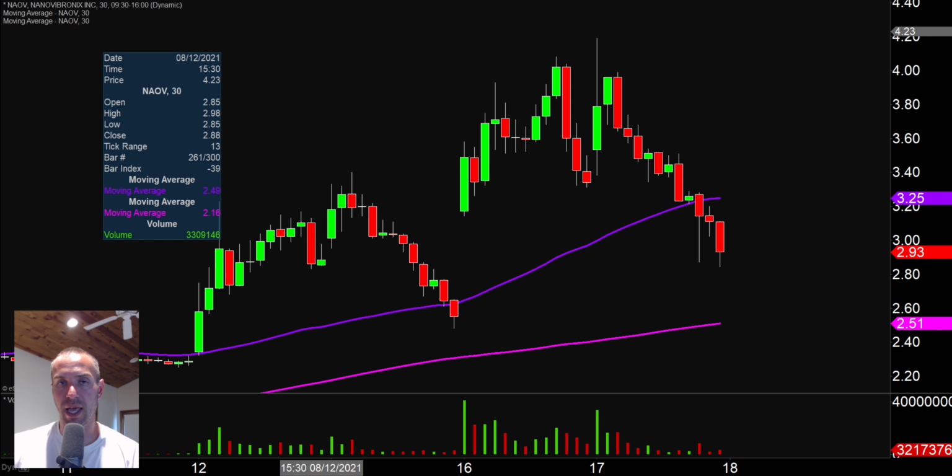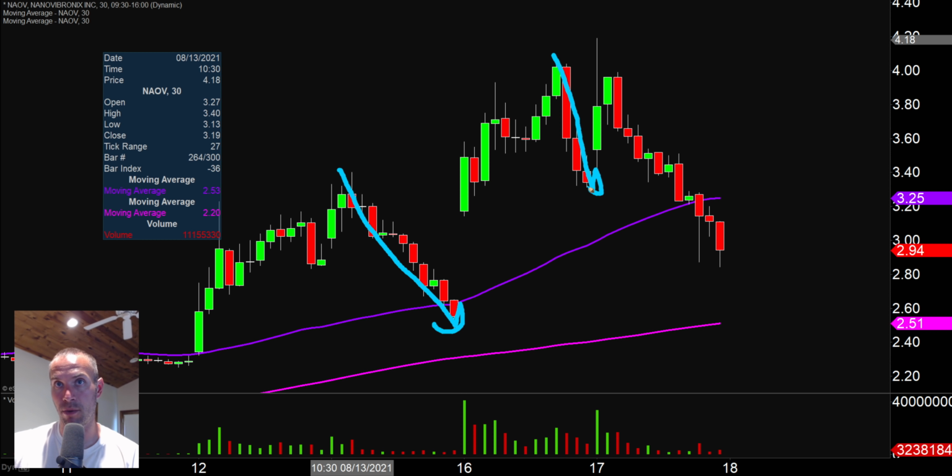Next one here, ticker symbol NAOV, and almost a case of deja vu because this is now the third day in a row where things are not looking that solid. You go back to Friday, things were not looking that solid, big pullback. You go back to yesterday on Monday, things were not looking that solid, big pullback here. And then you look at today, things are not looking so solid at all. There's been a big pullback to the downside.